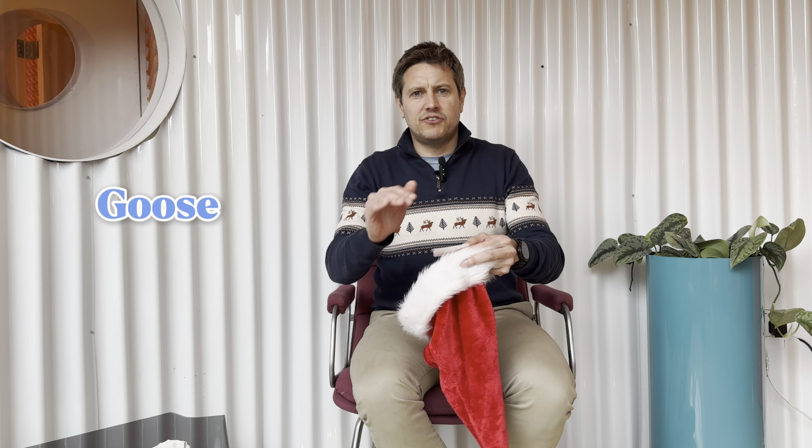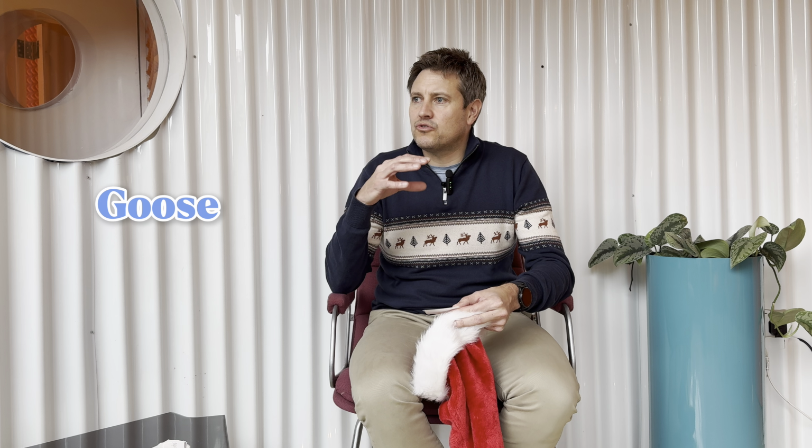Goose, sort of like in between white and red meat, kind of dark meat. Lots of fat in a goose, renders out. Again, you want a red with some good acidity. Syrah again would work really well.